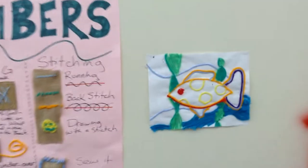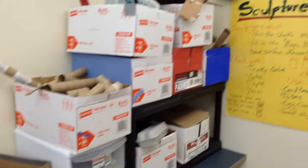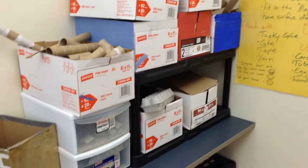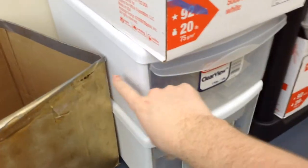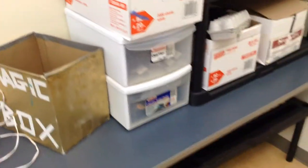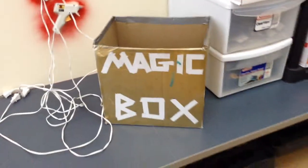And then an example of how you can draw with yarn. Hot glue guns in the sculpture center. Lots of sculpture supplies, paper tubes, scraps, all sorts of craziness. I go to Raft, and once in a while you can find these guys, so I buy them every time I can. And this is the magic box, which the little kids are always mystified by.